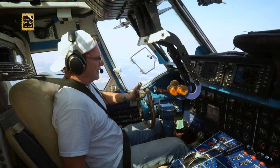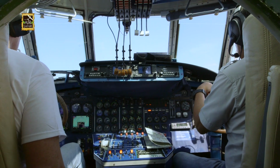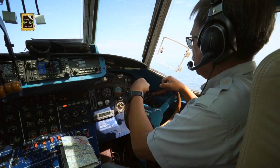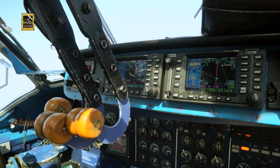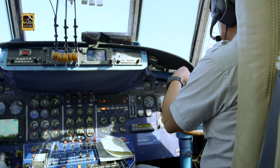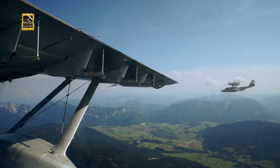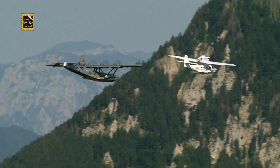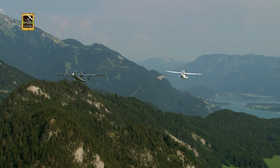After a few minutes of observation in this wide and comfortable cabin, Iren let me have a go at the controls. It was lighter than I expected. It was great to be flying an antique aircraft, fitted with modern navigational and radio equipment. We were in close formation with the Sea Star as we flew over Salzburg. Flying further into the heart of the Alps, a dreamlike setting came into view.